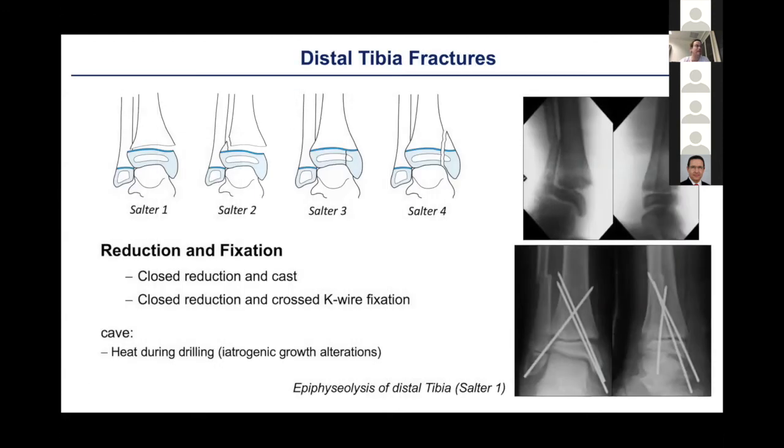Now we proceed to the distal tibia fractures and the fractures around the ankle. In these type of fractures and epiphysiolysis, I think in most cases we can do a closed reduction and cast in the initial acute management. And as soon as the conditions allow, and it's also something that we have to discuss and you have to decide case by case, then as soon as possible do the closed reduction and K-wire fixation, or in some cases as well using a screw.